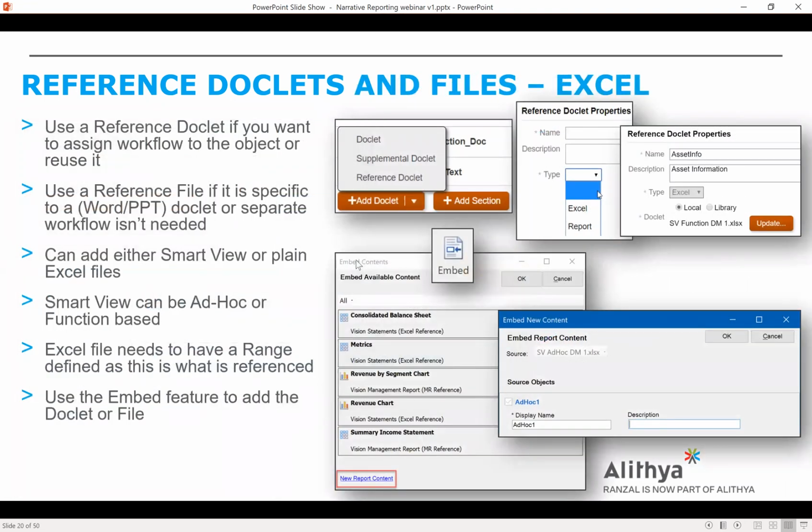So if you wanted to create a reference document, but on the Excel side, you basically follow the same process, but in the dropdown, you're just going to choose Excel instead. And then it's going to ask for a name. And basically, the way this works is it's going to use a range that you defined within the file. So if you have an Excel file that you want to include as a reference document, the most important thing is to go and define your range up front, and then that way you can reference it when you want to bring it in as a document.